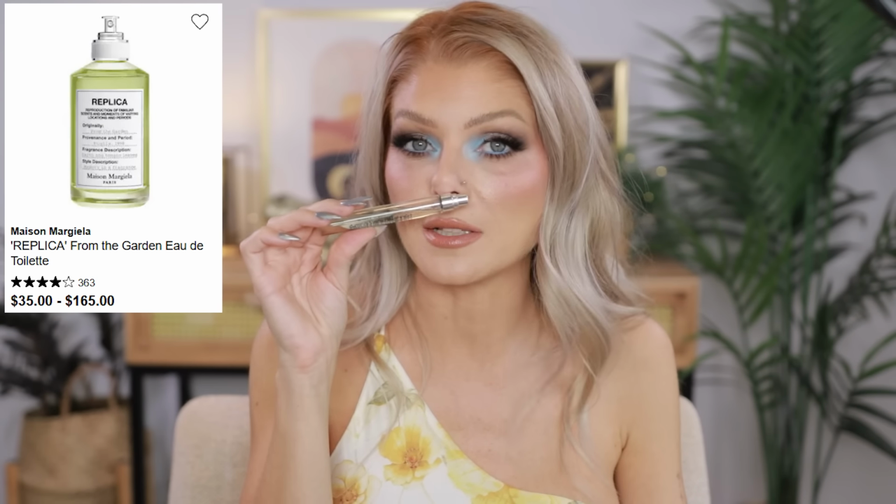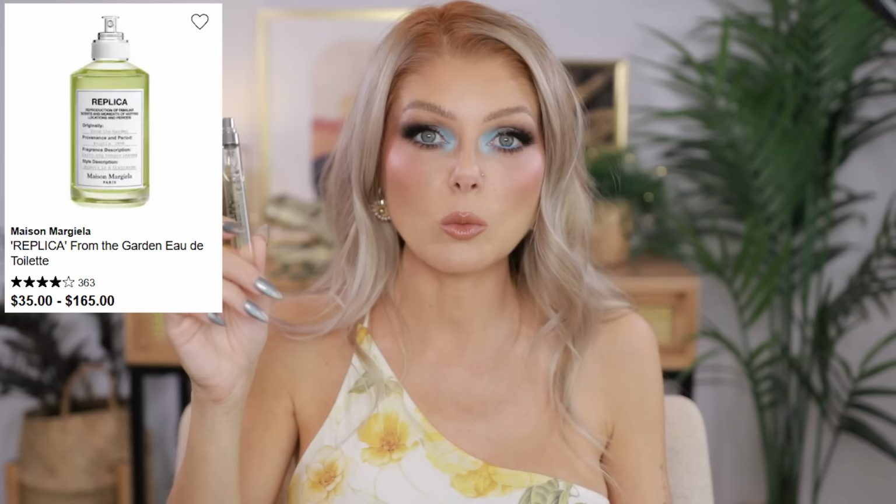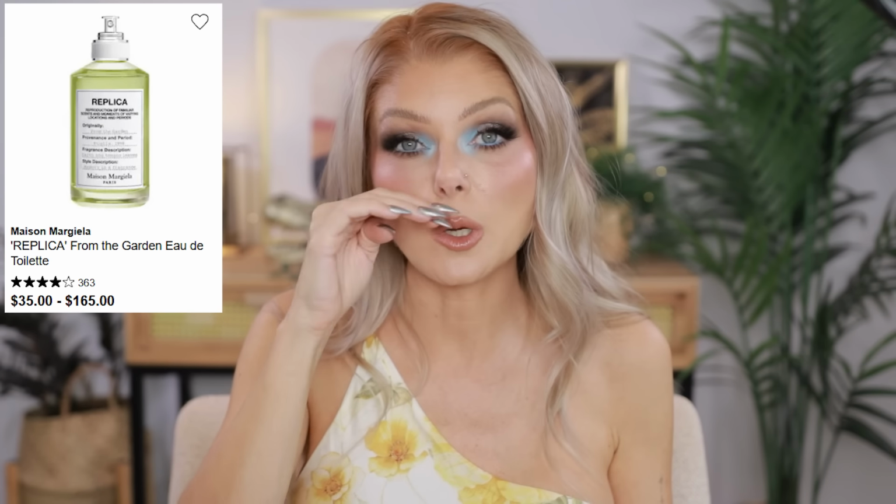One of the scents that I mentioned in my best and worst of 2024 so far was From the Garden by Replica. This was my spring and summer fragrance. I've been traveling with this one. If you ever wanted to try tomato leaves, but you don't want to blind buy it, go to Sephora and smell this one.